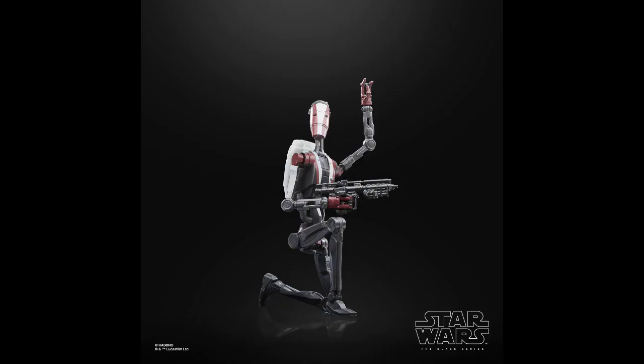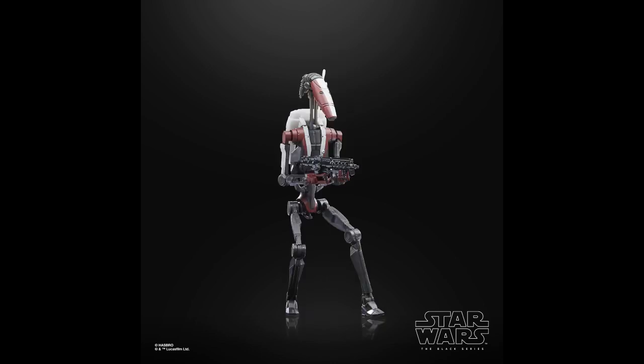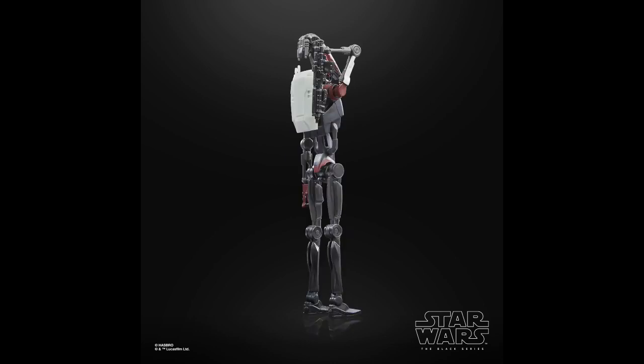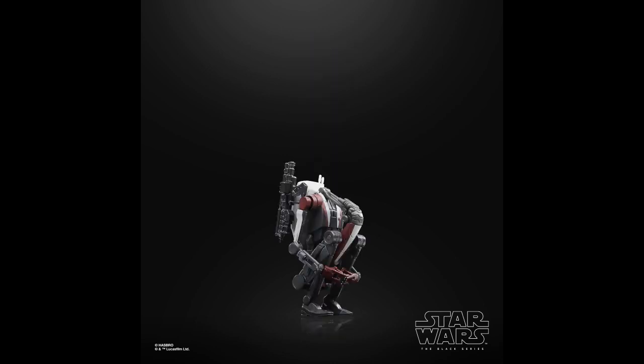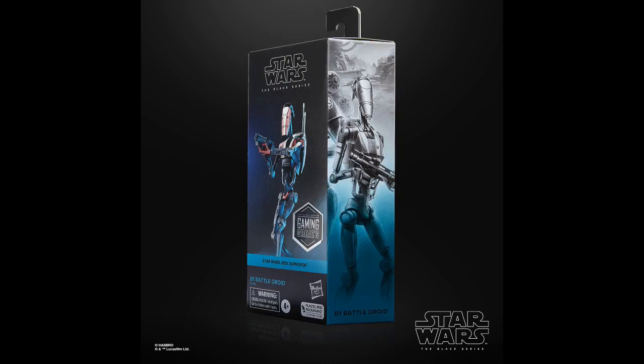Star Wars The Black Series Gaming Greats B1 Battle Droid, 4 years and up, retail $27.99, spring 2023. It's a premium 6-inch B1 Battle Droid figure inspired by Star Wars Jedi Survivor video game. Multiple points of articulation. This Black Series figure comes with one entertainment-inspired accessory. Available for pre-order July 28, 1 p.m. Eastern, exclusively at GameStop. Another exclusive at GameStop. GameStop only. Exclusive, exclusive.